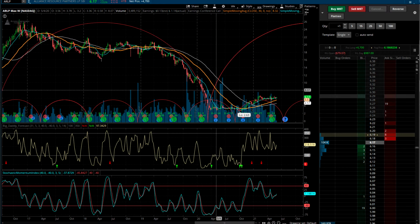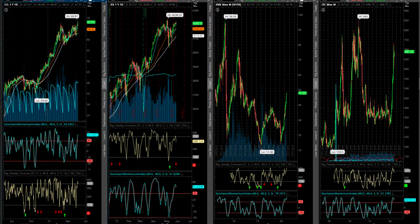So let me switch over to some other charts I'm going to show you here. These are 4 symbols that I follow. Okay, 3 of them are futures or commodities, and 1 of them is an ETF. Starting on the far left, we got CL. That is the futures contract for crude oil. And you can see it's trading there at about $67, almost $68 today.